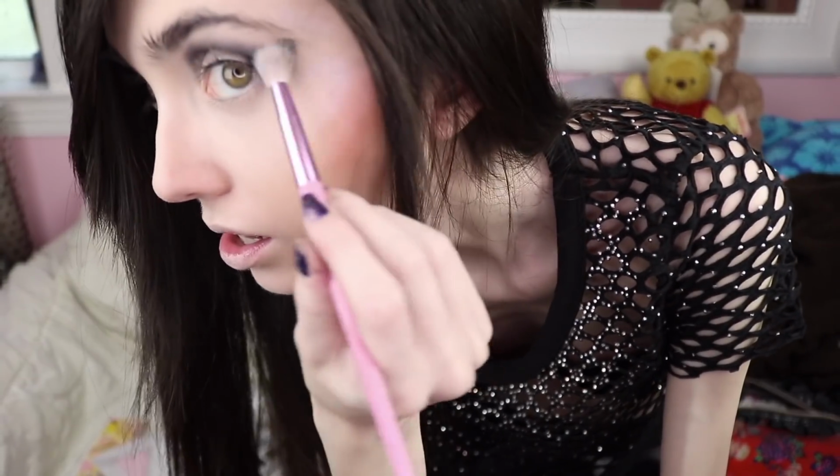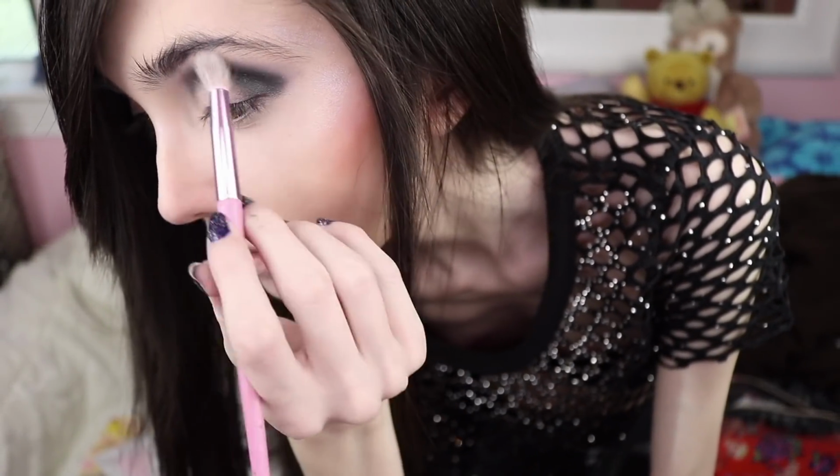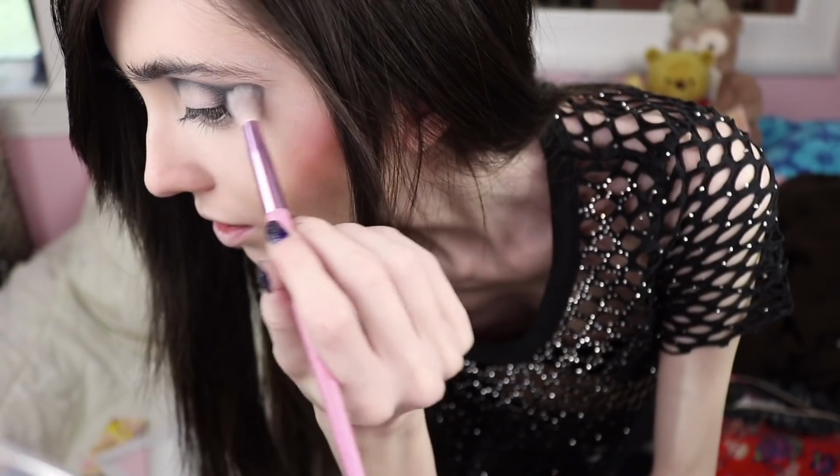All right, next I'm gonna go into the shade Life Insurance right here. And I'm just gonna use that to blend out those other colors a little bit more. I usually do that with my eyeshadow, so I'm just gonna do that right on top of those other shades. All right, so far I'm super happy with how these colors are working and blending and everything.